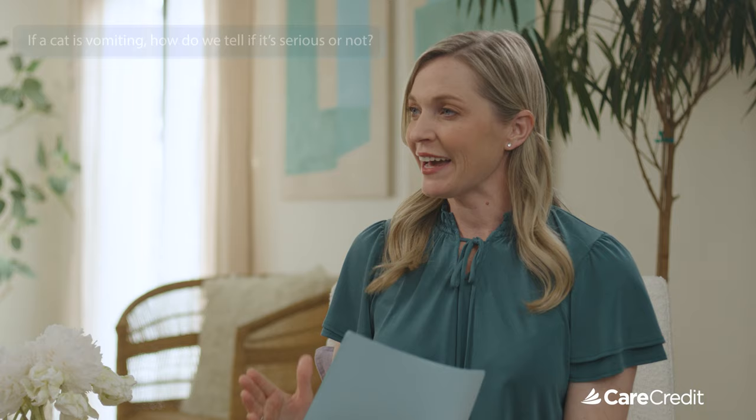So, if my cat is vomiting, how do I know if it's serious? When do I call a vet? Interestingly, vomiting is one of the more common gastrointestinal problems we see in cats. Probably the most often overlooked cause is the simplest, and that is hairballs. I often hear, well, he never vomits up hairballs, so it can't be.